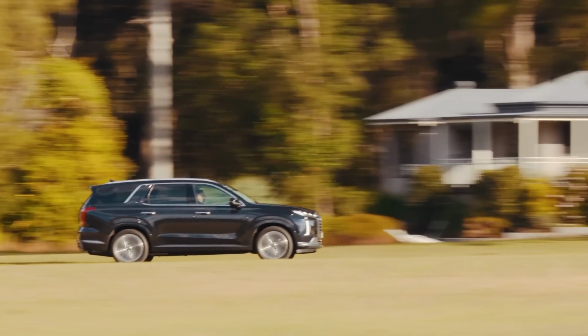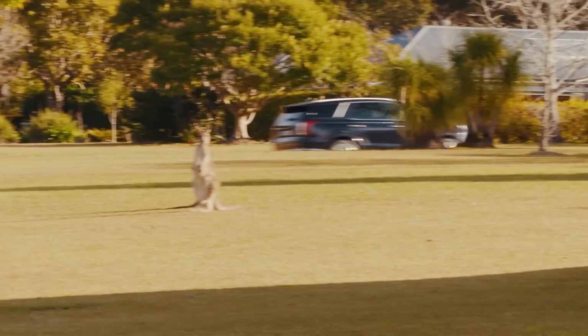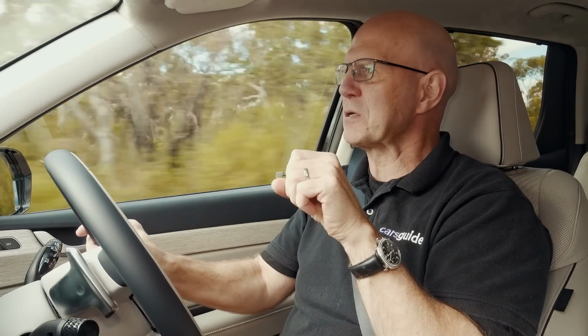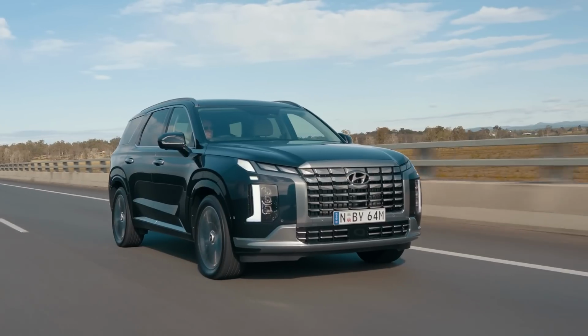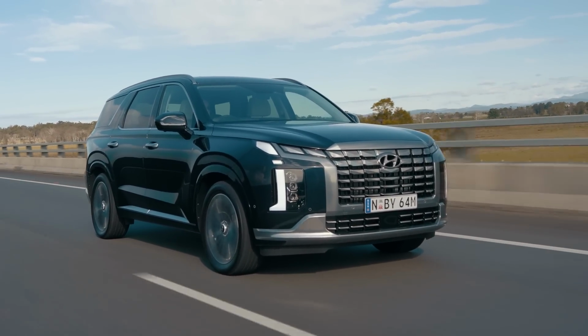So at just under 5 metres long, yep, it's a big car, but suspension is by struts at the front and multi-links at the rear, and there's a special tricky damper that has been included in the setup with an extra sliding valve to manage frequency, those high frequency actions that a shock absorber often has to go through. And I tell you what, it works because the ride comfort is really nice.